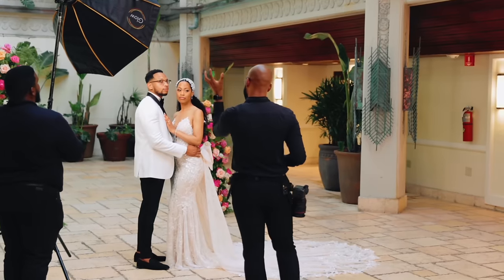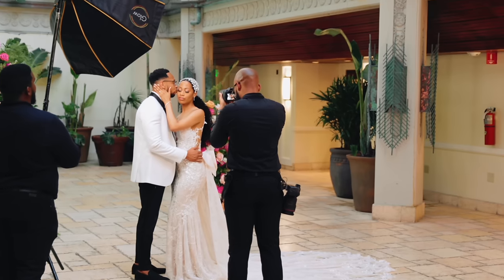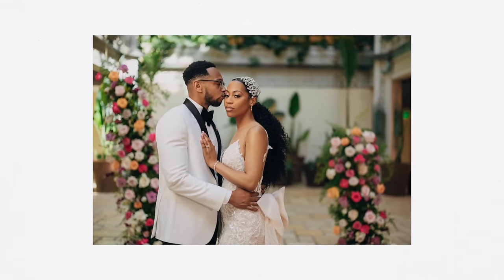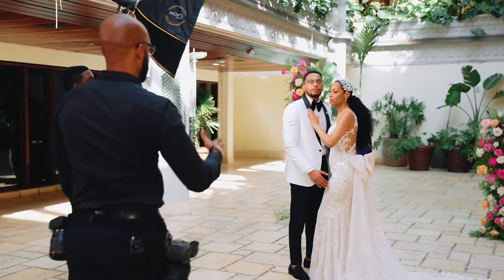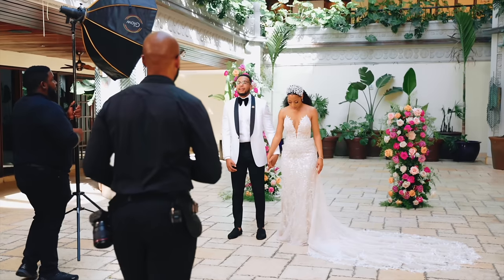Ralph, kiss her temple right there. And just give me a serious look. Right there, yep. Beautiful. And just part your lips a tad bit. Just put in some focus on the ring. Ooh, you should look at me right there. Awesome. Let me have you guys stand side by side, holding hands. Power pose.